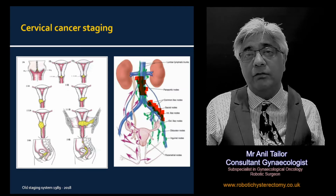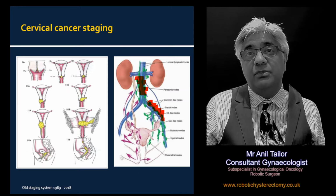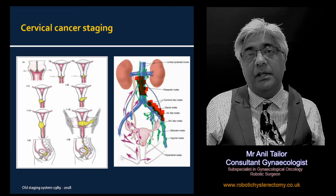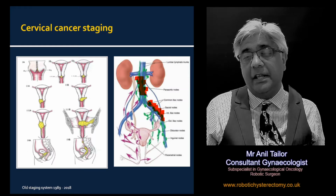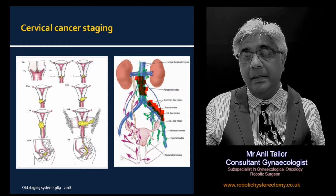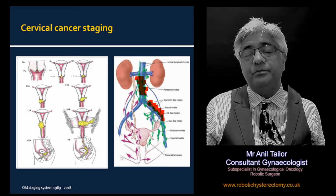Because if they're involved, then if you think about it, just doing a hysterectomy to remove the womb and the cervix is not necessarily going to address the cancer that is residing in the lymph glands. So we need to take that into consideration.